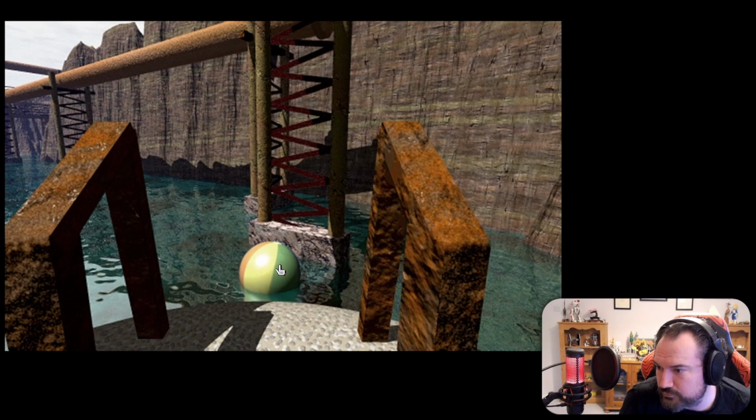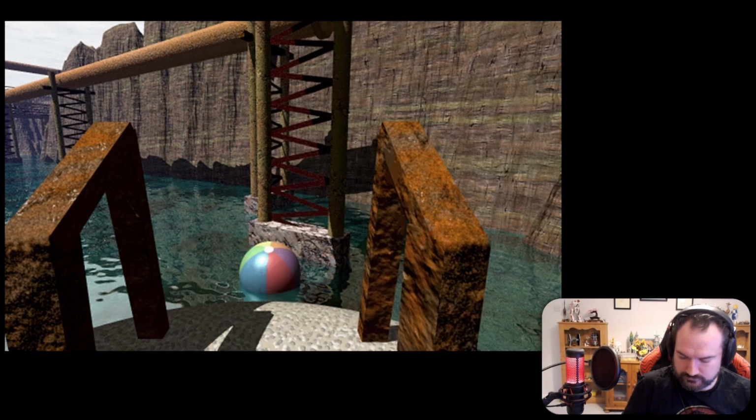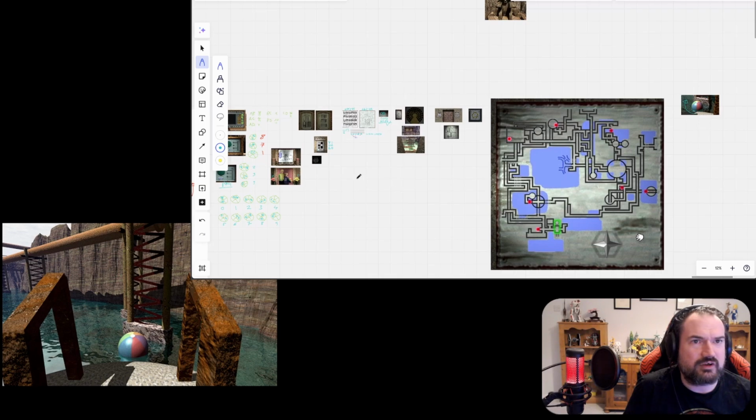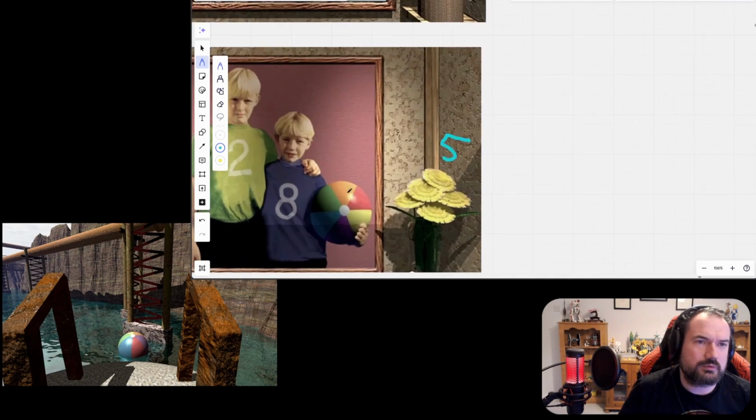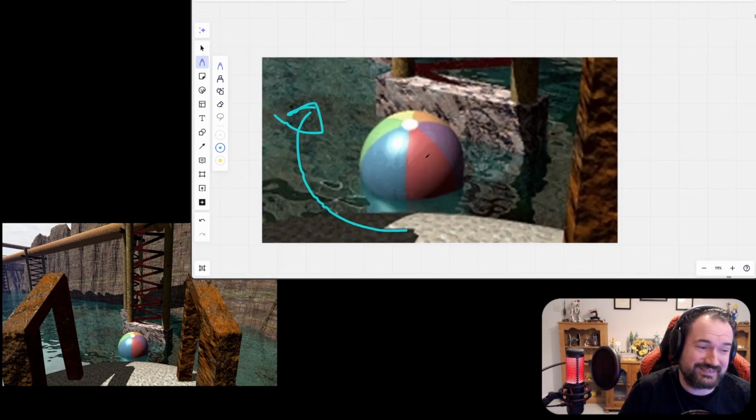Oh, hey, look, we've got a beach ball. Okay, I'm going to take a screenshot of that beach ball. I'm going to draw an arrow for the direction that it rotates round as well. And just for completeness, is that beach ball the same as this other beach ball in the picture? I mean, it probably is, but what have you got? Red, yellow, purple, blue, green, orange. You don't. It's a different beach ball.